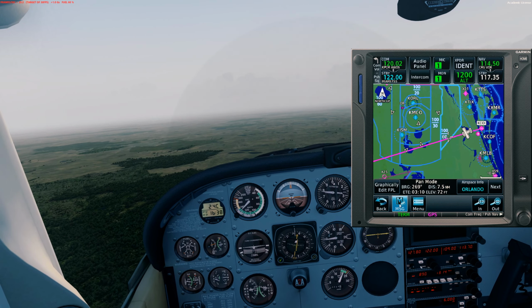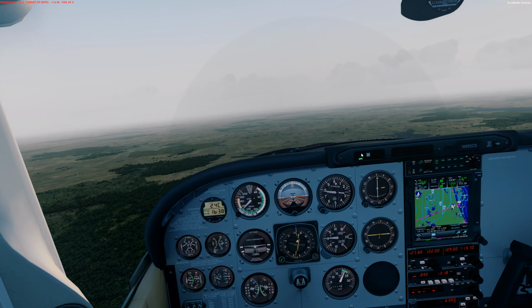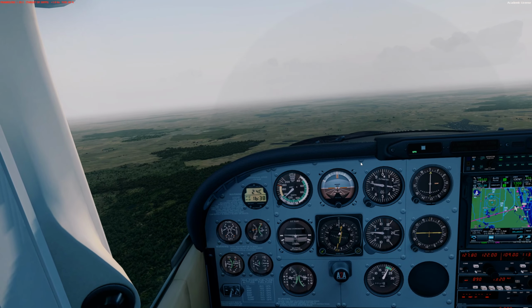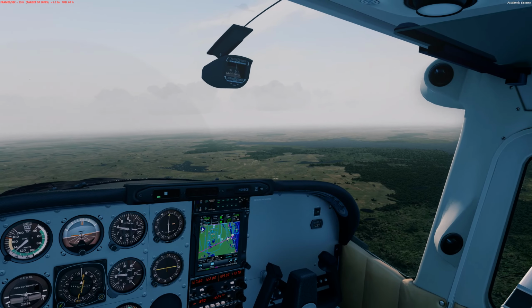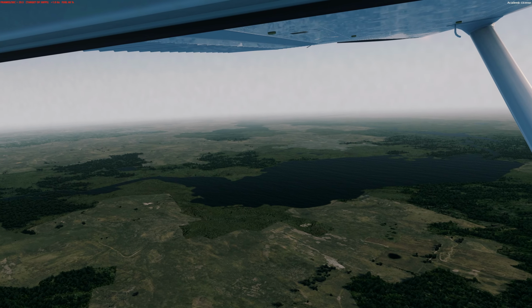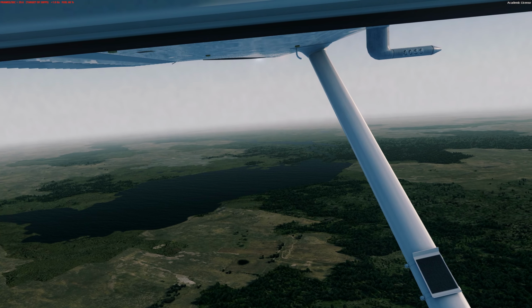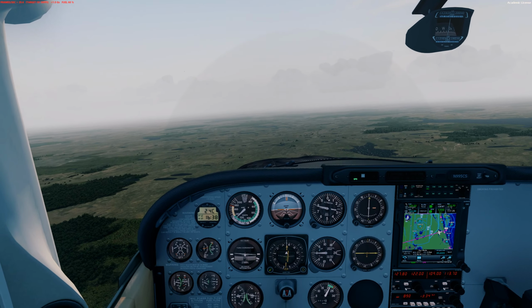I love how Ultimate Traffic 2 follows real flight paths. Even though I don't think they follow SIDs and STARs, they do follow airways, which is half the point.